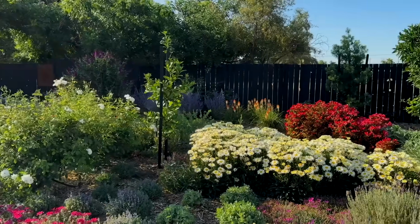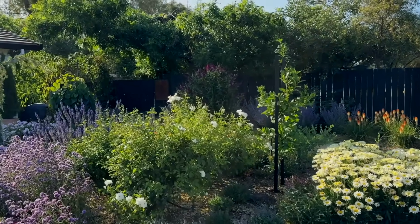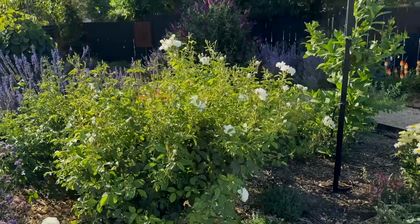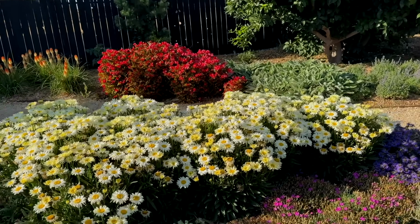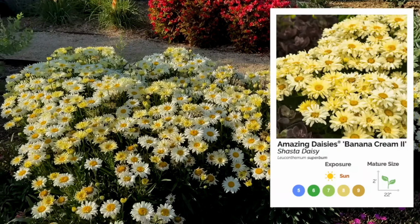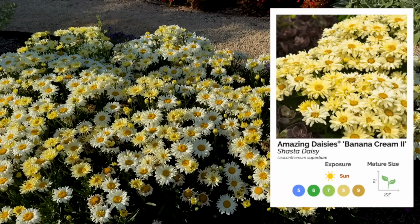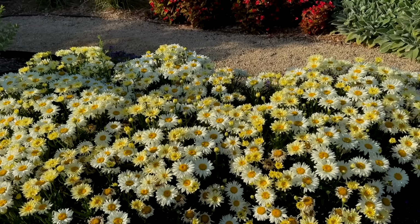Over here in the orchard garden, things are looking beautiful. My iceberg roses are starting to flush back. There are buds all over it for its second flush of the season. One of the things that's just looking so beautiful this month are my Shasta daisies. And these are my Banana Cream 2 Shasta daisies that have a little banana yellow tint to them, which I just think is absolutely gorgeous.